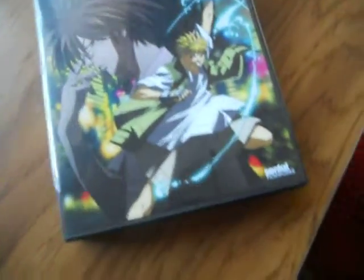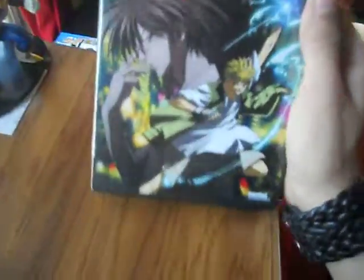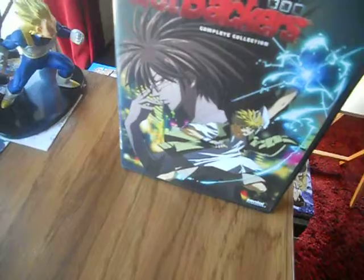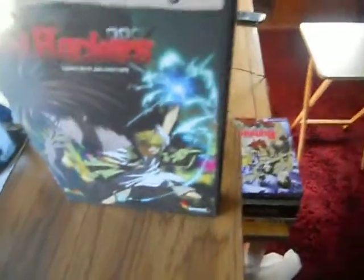Next thing is the Getbackers, and I got a funny story about this one. I purchased this, the original ADV thin pack release, but the seller didn't mention it, or maybe it got damaged on the way here, but it was sort of beat up. It had a tear in the box, and that kind of turned me off. But I did watch the whole thing just to see if I'd like it enough to warrant buying it again.